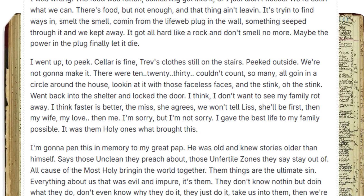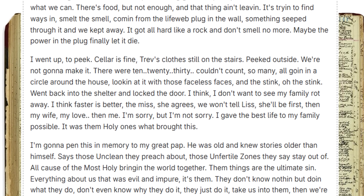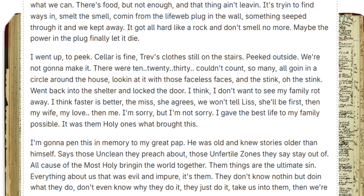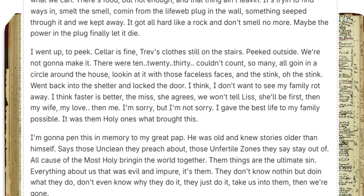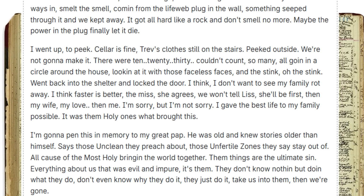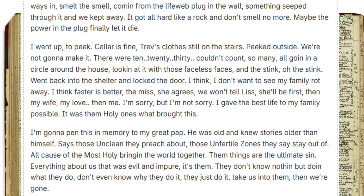It got all hard like a rock, and don't smell no more. Maybe the power in the plug finally let it die. I went up the peek. Cellar is fine. Trev's clothes still on the stairs. Peeked outside. We're not gonna make it.